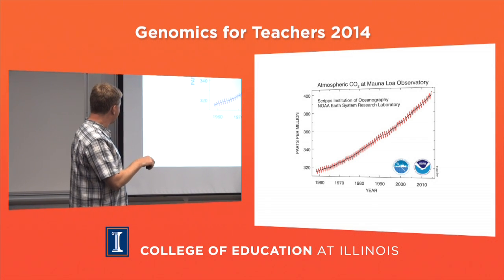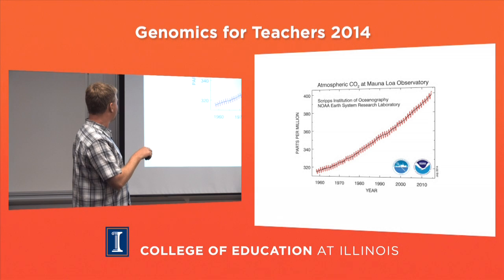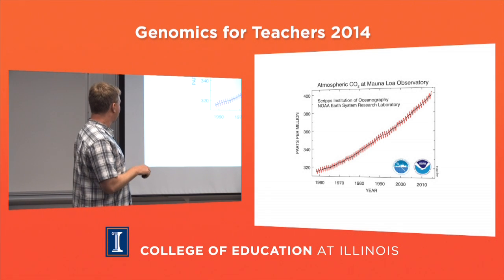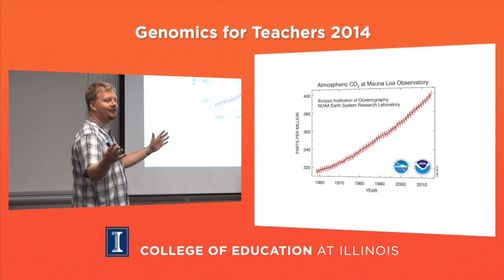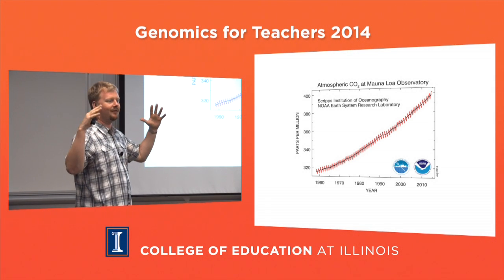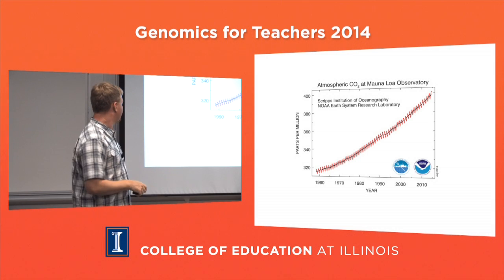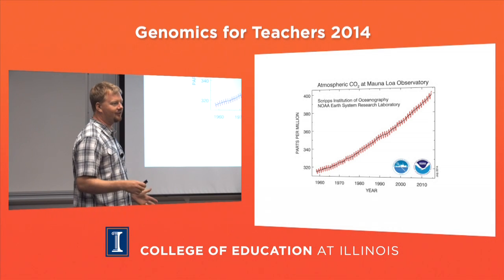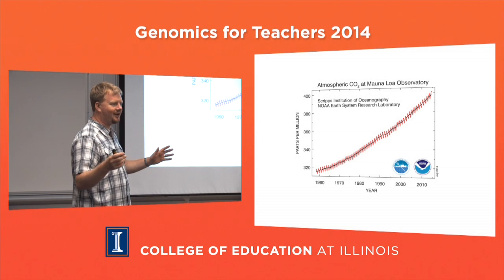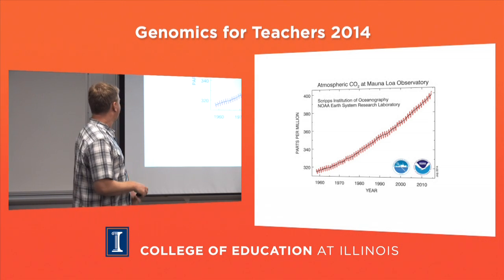And when he started out in 1958, he was getting values of 320. Depending on how familiar you are with thinking of parts per million in terms of gas concentrations, what that's telling us is that when he went to the top of his volcano in 1958, if he had been able to grab 1 million molecules out of the atmosphere, 320 of them would have been CO2. So it's less than 0.04%. The vast majority of what's up there is nitrogen and oxygen, but there were 320 parts per million of CO2.